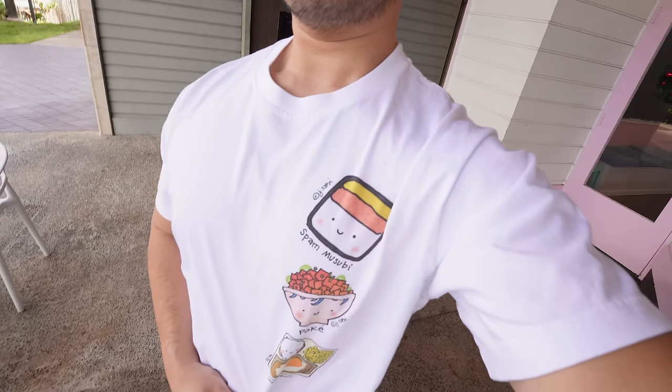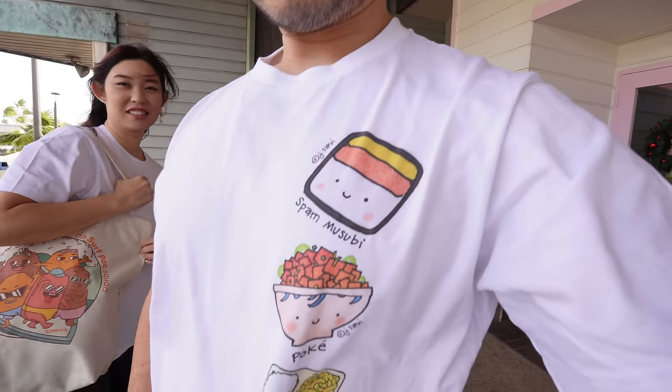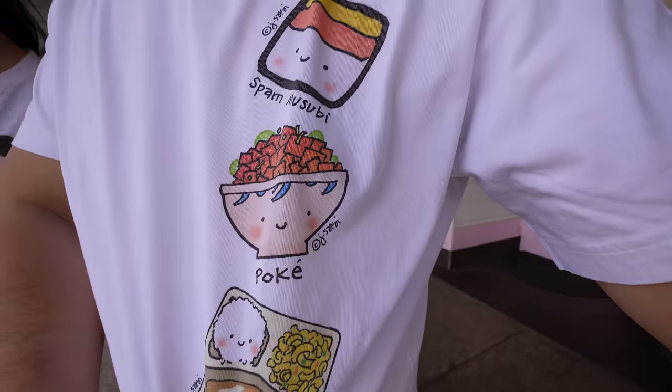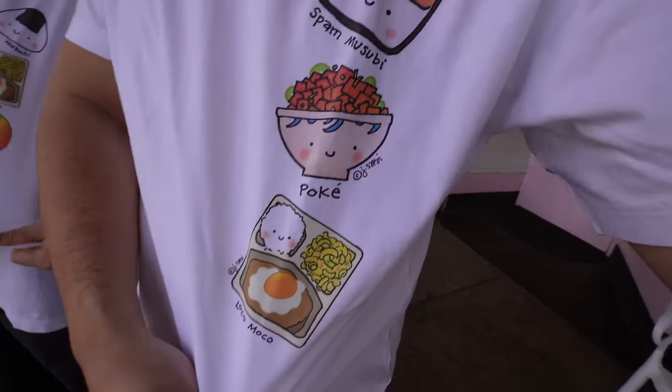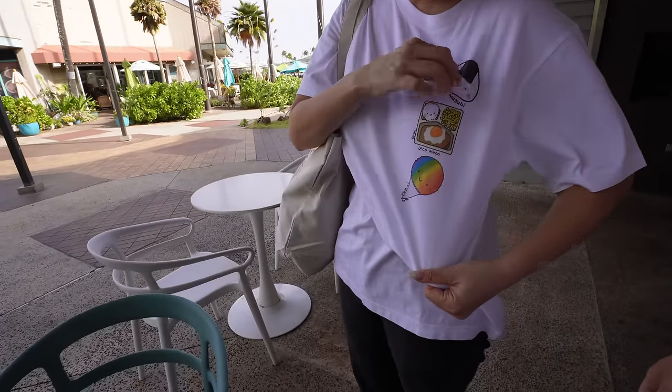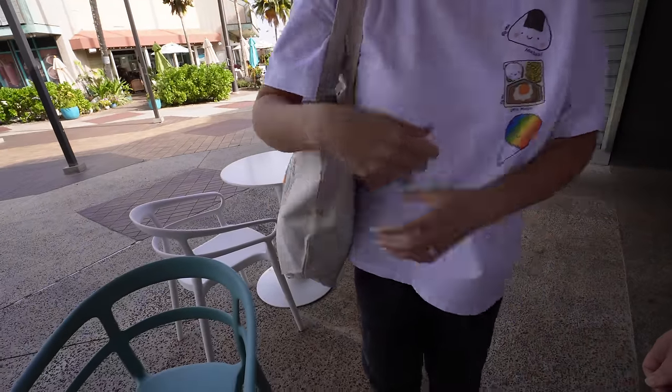All right, this is the new gear. What do you guys think? Got Manapool, shave ice. Is that shave ice? I can't tell. Poke bowl? Okay, musubi. What is the bottom one? Poke and loco moco. And you got onigiri, loco moco, and shave ice. And the bag. So we're gonna be taking some photos, and we'll pick you guys back up after.